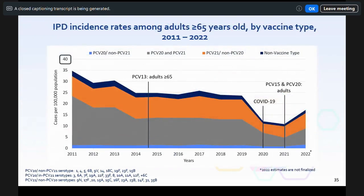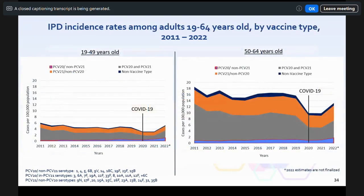Back one more. I do want to point out that rates of IPD caused by PCV20 non-PCV21 serotypes, shown in light blue and outlined here in red, even though they were relatively small, have been creeping up in the years preceding the pandemic. And in 2022, the rates were higher in both these age groups than they were in their pre-pandemic levels. Serotypes 4 and 19F made up a large proportion of this serotype grouping, and we will continue to monitor these trends. Next slide.